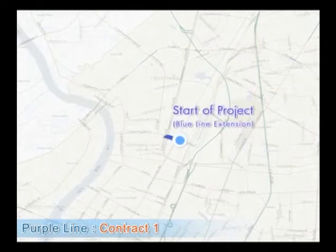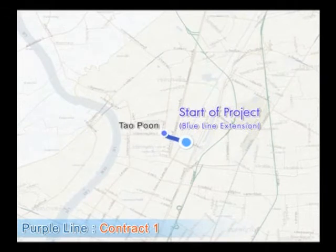Contract 1 starts with an about 1 kilometer long extension of the existing MRT Blue Line, running from Bang Su to Tao Pun Station, which is the interchange point with the Purple Line. At Tao Pun Station, one ascends 1 level to enter the Purple Line.